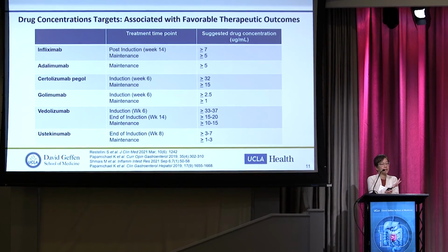Yeah, so I just summarized some of the studies out there, and the numbers are everywhere really, but we don't have a lot of good data on levels with other biologics outside of the anti-TNF therapies. Having said that, these are some of the data that I've seen, and in my practice, sometimes I will use it in a bind to help me decide whether or not someone might benefit from further dose escalation. So I'm going to move on.